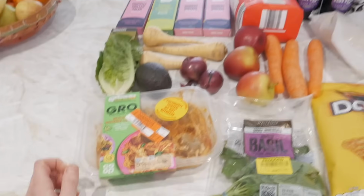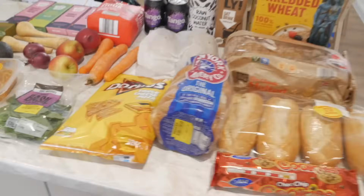some lettuce for the chickens, and then finally this ready meal. So that's what we got today from the larder.